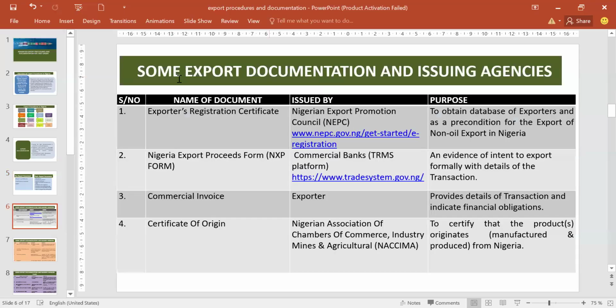Next on the slide, we are listing some export documents and issuing agencies. Number one on the list is the Exporters Registration Certificate, which is issued by the Nigerian Export Promotion Council. The purpose is to obtain a database of exporters as a precondition for non-oil export in Nigeria. For you to be a registered exporter in Nigeria, we need your database so that we can communicate with you. We know what you are into and how to reach you, and how to be of assistance when the need arises.